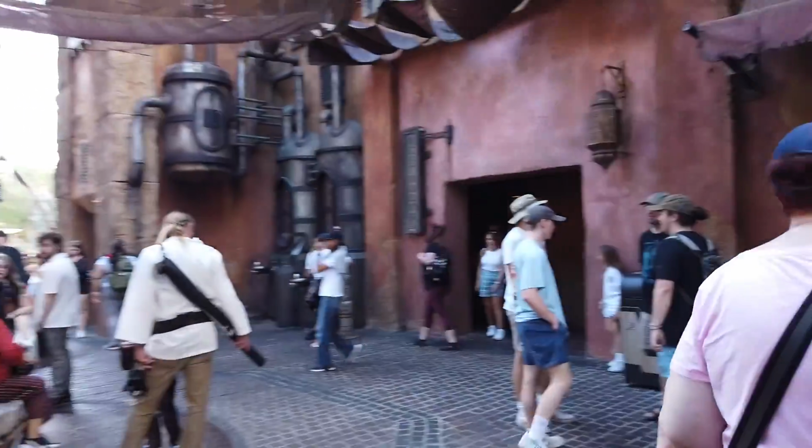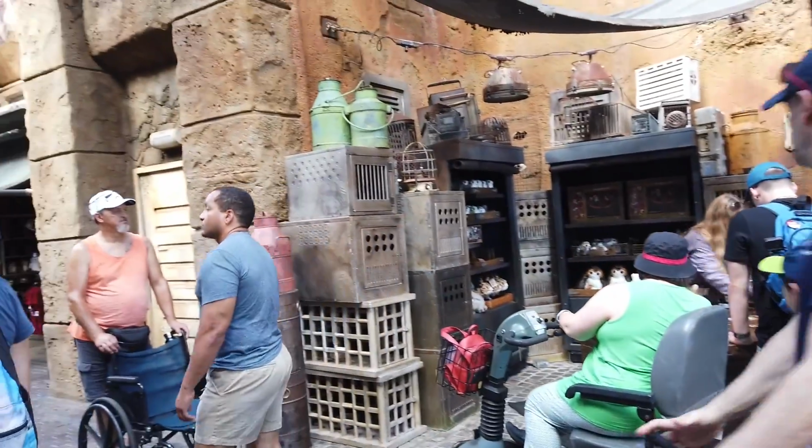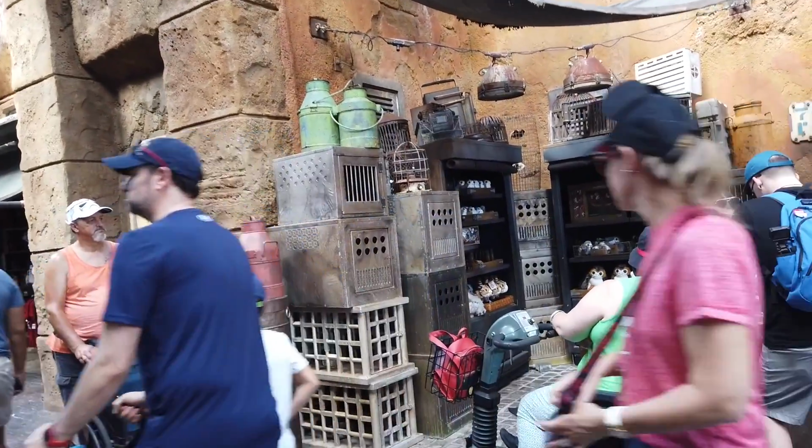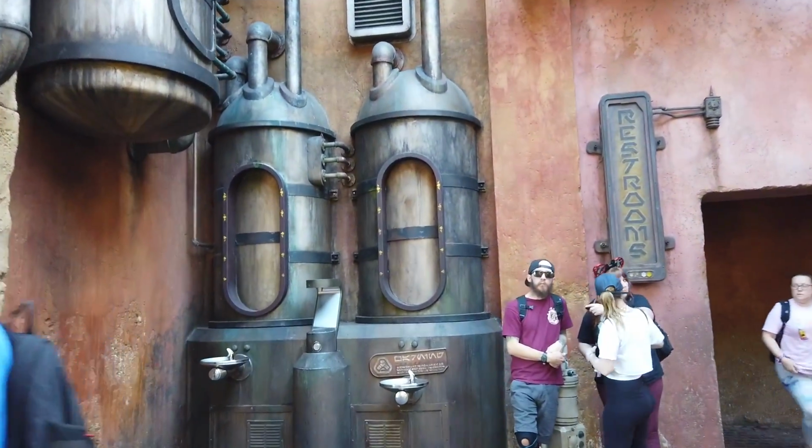but if you are interested, there are actually another set of restrooms here in Galaxy's Edge over here to my right, and sometimes if you're paying attention, some of the cast members will have really fun games that you can play to try to win some prizes. And there's another water bottle filling station right here. They actually have two in Galaxy's Edge, which is very nice.